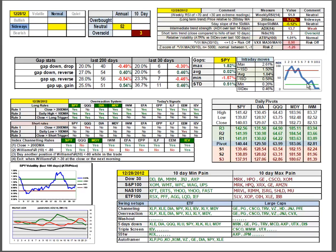You can see the time series last 10 days on the 10-day NDX has gone from overbought to oversold conditions. A number of signals now firing on the overreaction signals inside the U.S. and also channeling inside the U.S. plus Europe. Europe would be of interest because of its strength.